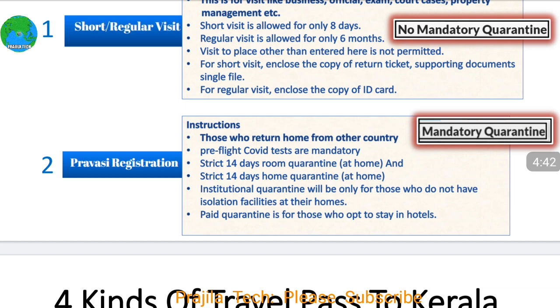For example, you can stay with your parents. If they are on the ground floor, you should be on the first floor, and you should have been allotted a room attached with a bathroom and other facilities, and you should be strictly in the room for 14 days along with your family. You come out of the room after 14 days, but still make sure you are in home quarantine, you are not coming out of the home.